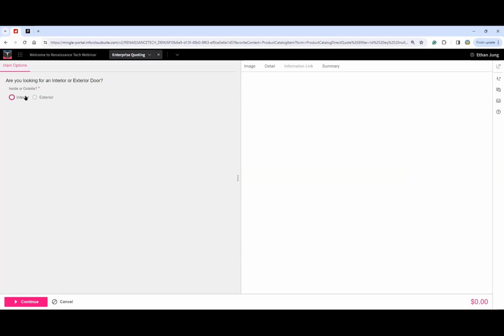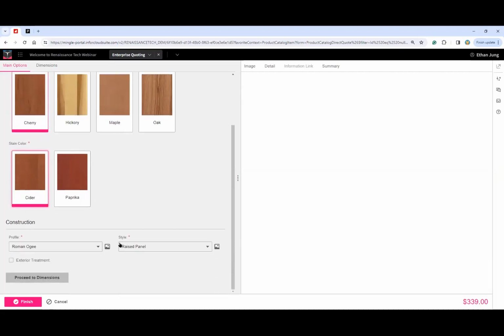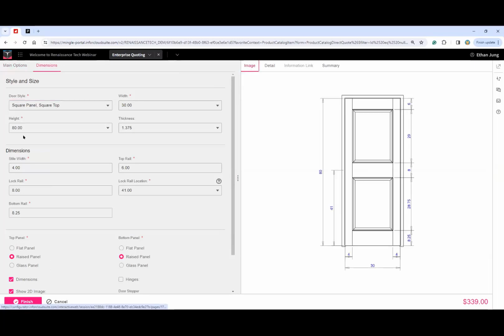And as I open it, I can see my first question is, this wasn't nearly as important, but it still needs to be answered. I have an interior door. And as I remember, I picked cherry and I picked cider. And here are those options that I've already picked. And I'm going to go ahead and continue on. And I can actually go to my image.